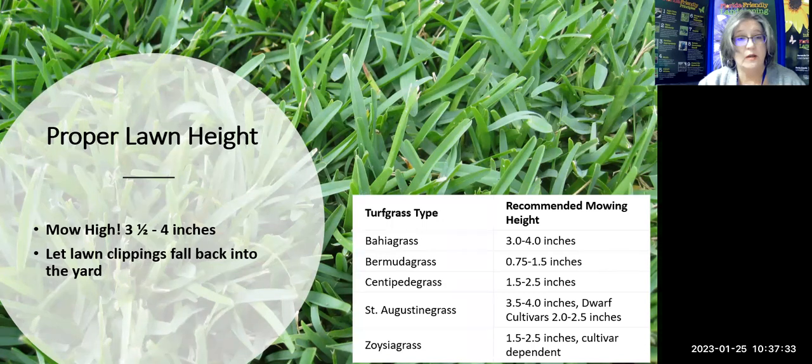This I preach all the time about proper lawn height, and you're going to say, what in the heck does that have to do with saving springs? It has to do with the health of your lawn. And if you have a healthy lawn, you're going to be less tempted to try and pour chemicals or water on it, and that is going to help save our springs.